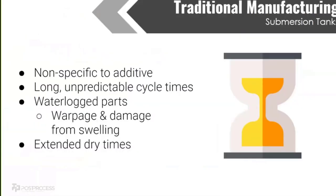When using a traditional submersion tank, the tank itself, as well as the chemicals that are being used, were not designed with additive materials in mind. So consequently, the processing time for each material is going to vary, and it's left to the user to determine on their own. So the ineffectiveness of these chemicals lead to really long cycle times that vary heavily dependent on how much that detergent has been used.